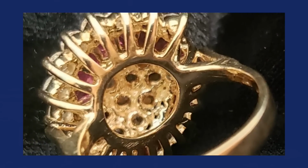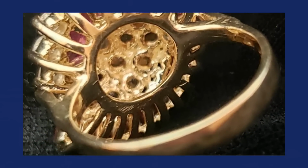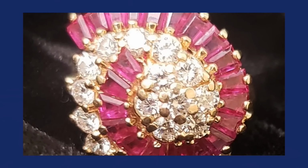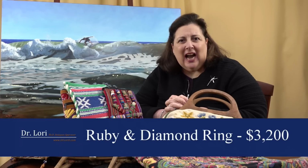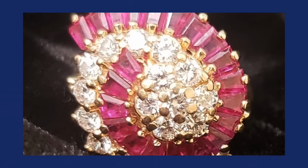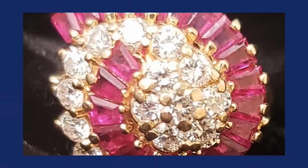My class member says to me, I talked to the seller, and that person said it was in a safety deposit box. She's just trying to get rid of things, and she wants it gone. Well, wanting it gone and getting what it's worth are two very different things. My class member paid $250 for it, and I got to tell her the very good news. What's it worth? The diamonds, the rubies, and the 14-karat gold ring are worth $3,200. It's a beautiful example and a very real bargain.